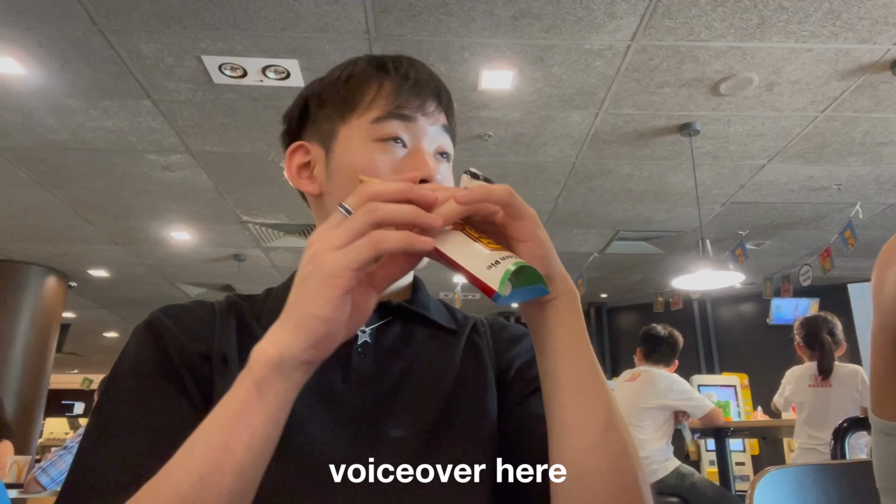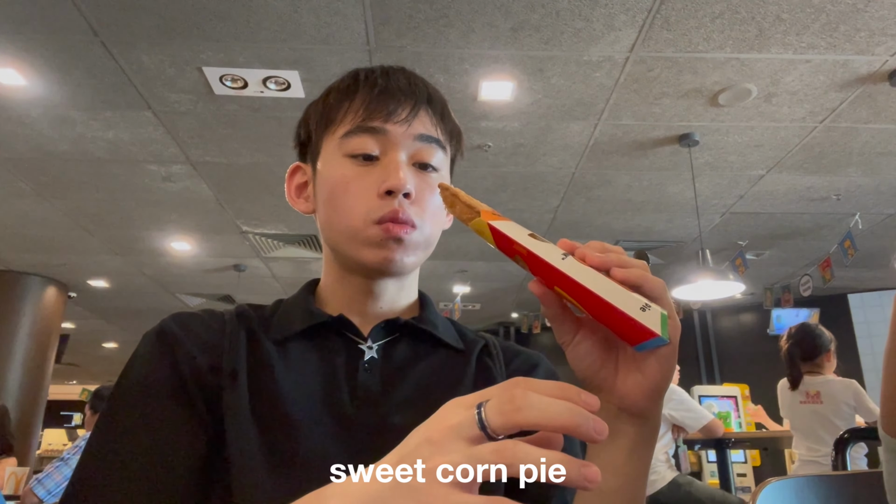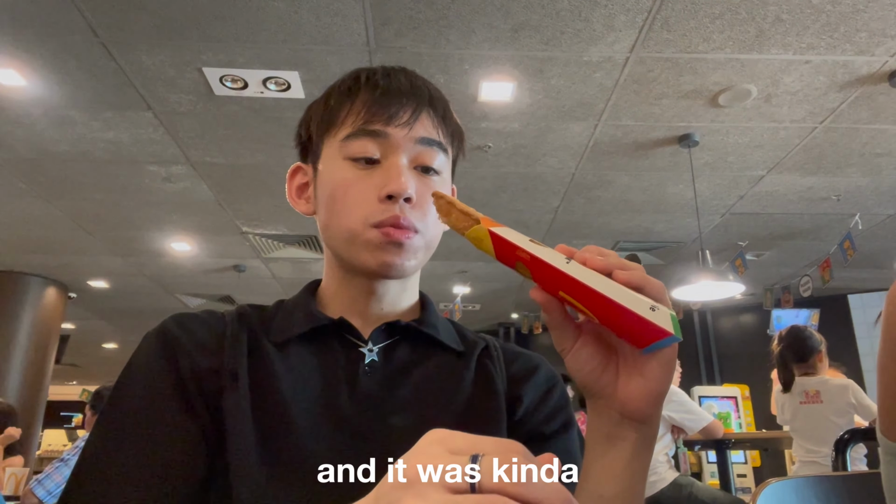I'm gonna do a voice over here because this McDonald's was noisy as hell. But I tried this sweet corn pie and it was kind of okay. The filling was pretty average, but yeah. And we also tried the McShaker fries, which was really exciting because we don't have McShaker fries in Malaysia. But kind of a disappointment because the fries were soggy and it wasn't crispy at all, so pretty below average.